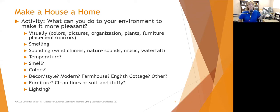Smell. What do you like to smell? What colors do you like? What decor do you like? What type of furniture do you like? And what type of lighting? Lighting also makes a huge difference.